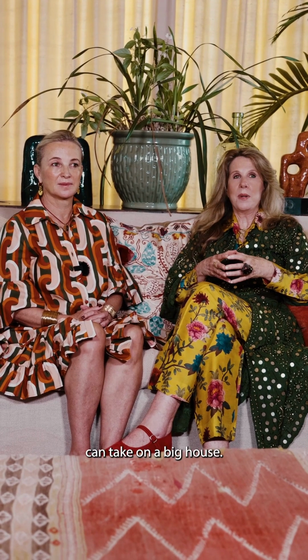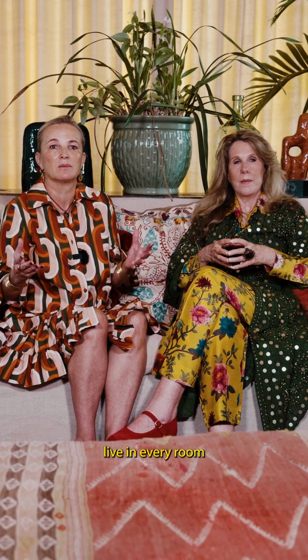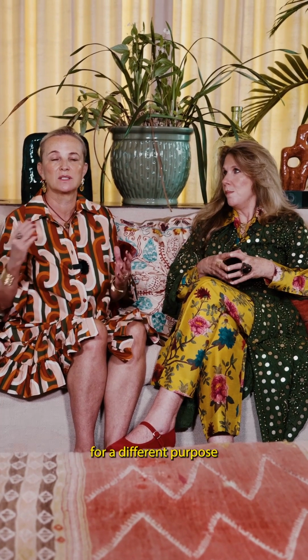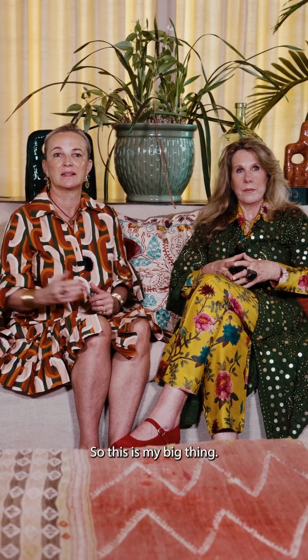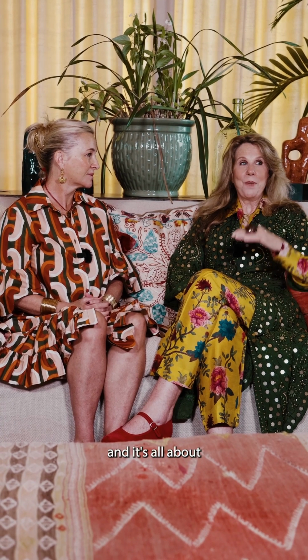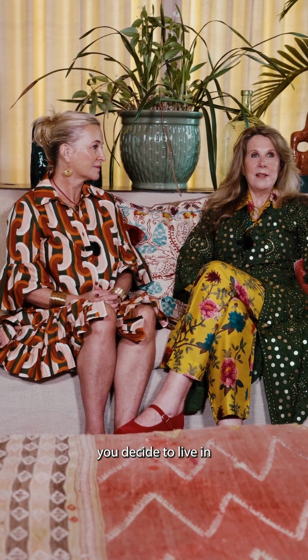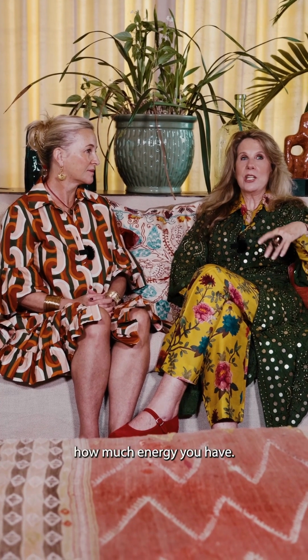Rather make a small house alive, and it's all about energy. If you've got huge energy, you can take on a big house. There's nothing worse than unused empty spaces that are just trophy rooms. You've got to live in every room, and every room here is used for a different purpose at different times of the day. This is my big thing. It's actually all about energy, and it's all about what you energetically choose. It's the house you decide to live in, and how much energy you have.